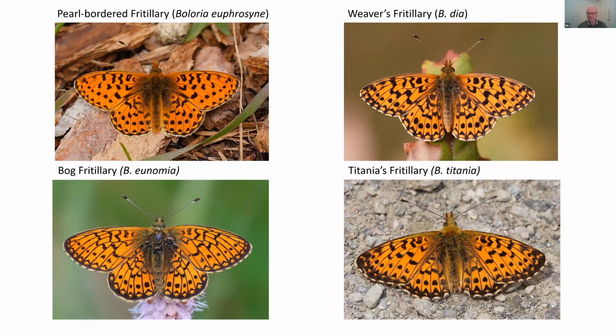And below that, we have the Titania's fritillary, which is one of the high altitude members of this Boloria family. It can fly at altitude in common with pearl-bordered fritillary, and they can look very similar. But you can always distinguish them if you can see the upper side, because for Titania's fritillary, these marginal marks here, sorry, we're back to the nerd territory again, are very solid extended triangles, whereas for pearl-bordered, they're much smaller triangles.